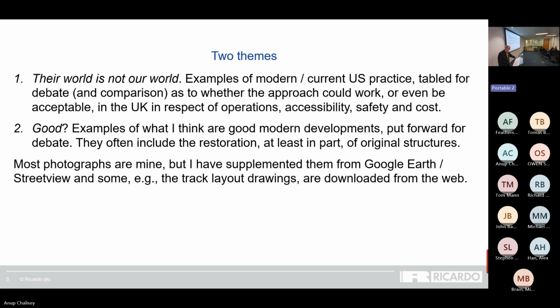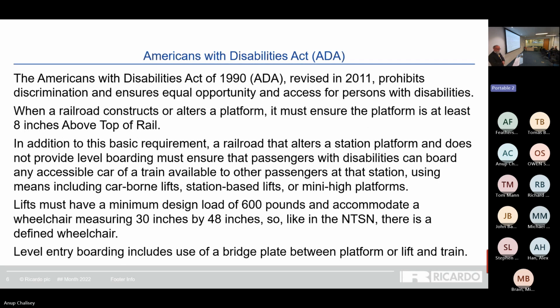The US has the Americans with Disabilities Act, and this prohibits discrimination and ensures equal opportunity and access for persons with disabilities, supported by rules most recently revised in 2011, but currently under review. The review proposals include requiring lifts, ramps, etc. to be train-based and not platform-based. And I'm sure there are a lot of people in this room who would be saying, good, that means it's their problem, not ours.